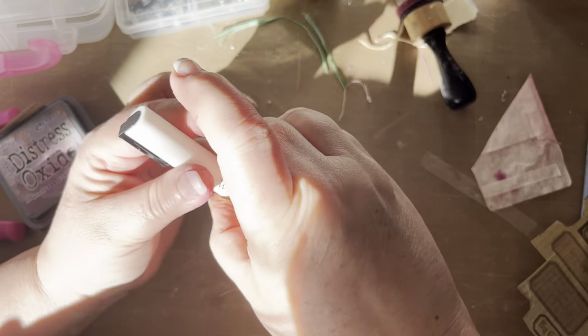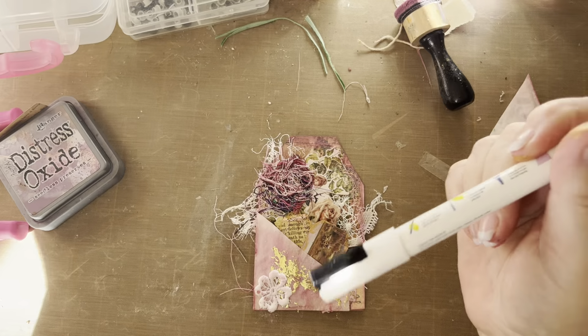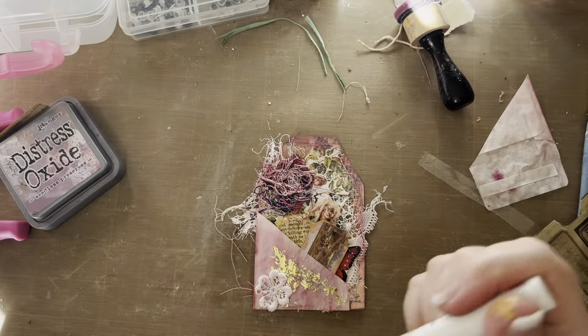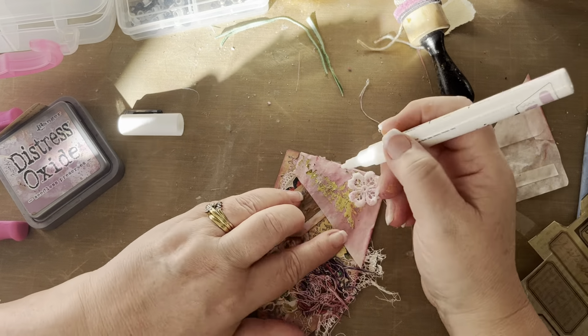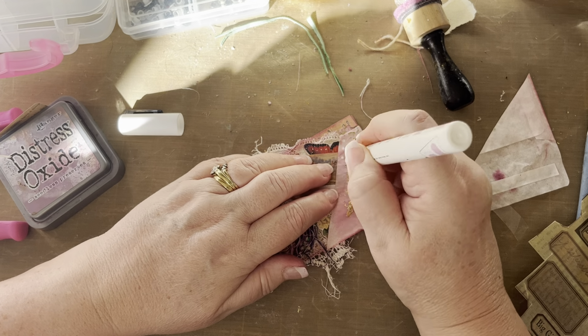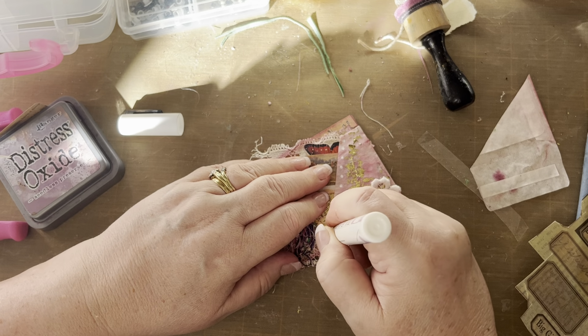I bought these white acrylic markers called Funsils, and they come in a box like this. It's 5 markers, all different sizes. And this is a tip I got off Laurie Marie Jenkins, and it's a way to add just depth and excitement to your work. So you literally just press. And can you see the white dots?